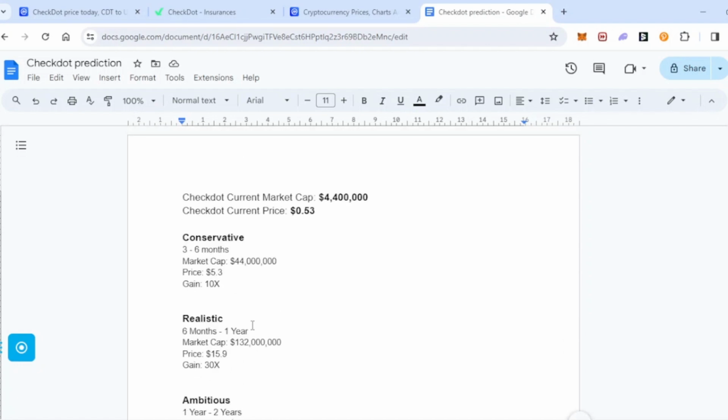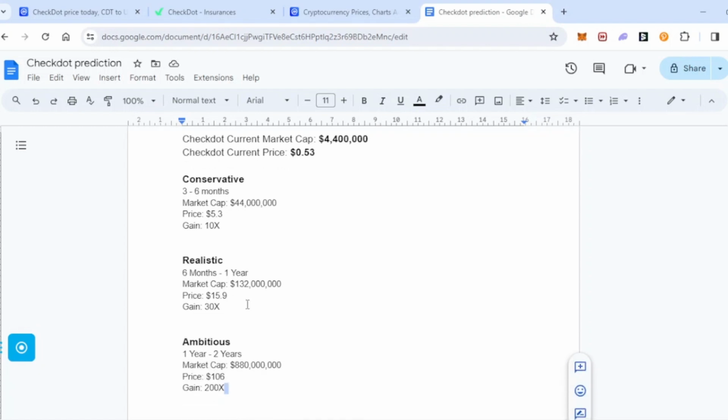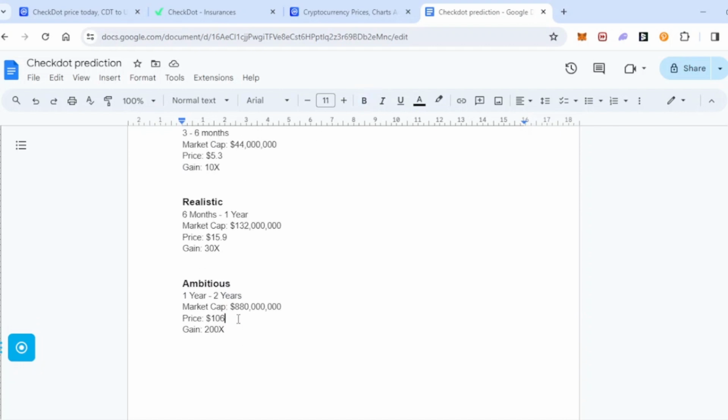So, last part of the video, what is my personal price prediction and where do I sit in the categories for Checkdot? Me personally, I believe I'm actually in the ambitious category for Checkdot. I've been getting more and more bullish about Checkdot recently as we started to get more and more into the bull run. I just really do believe that Checkdot is going to be an absolutely huge coin in the future. I believe even a 200x is still low for Checkdot.